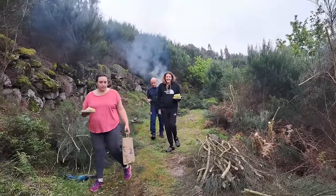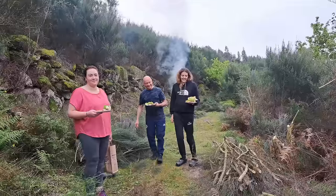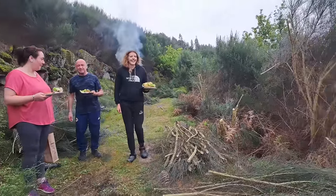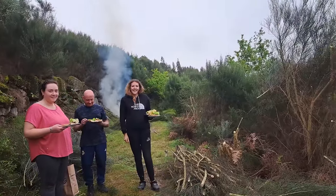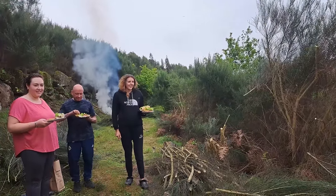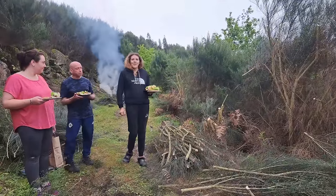Looking great. Looking very good. And some luncheon has just arrived. Even better. Quite the operation going on down here. Quite the operation indeed. Making a big difference. The drive up here in no time.